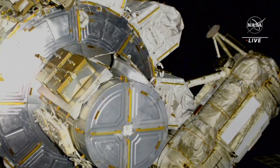Thank you. Can you please report your suit P gauge? P, EV1, 4.3. And 4.2 for EV2. Copy 4.3, and you can set your visors as required. We're about 5 minutes from a sunrise. And I agree, it is dark outside. EV1 copies. EV2 copies.